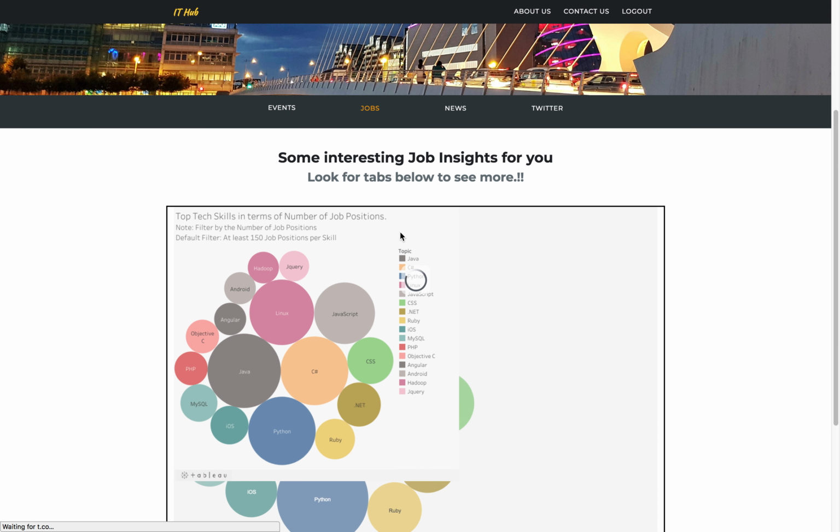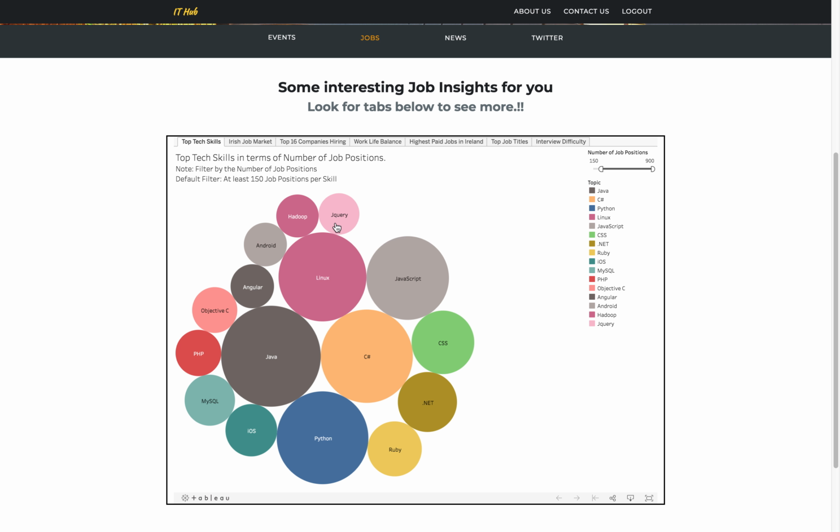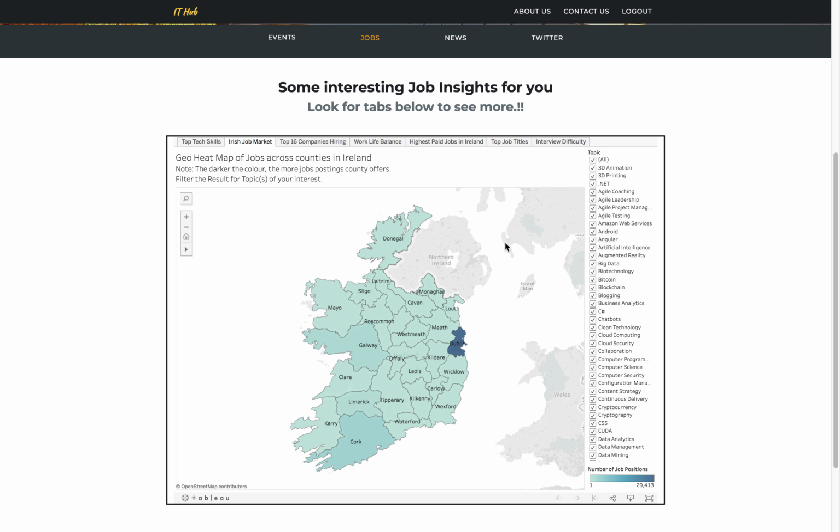The Jobs tab helps students gain a broad vision of the Irish market. Here you can find out what skills are in high demand, and as we can see, Java, C# and Python are the most required. Here we can see, by the saturation of the color, the number of jobs available across different counties in Ireland. Dublin, being an IT hub of Europe, has the most opportunities, followed by Cork and Galway.